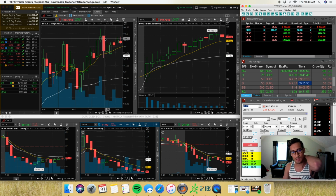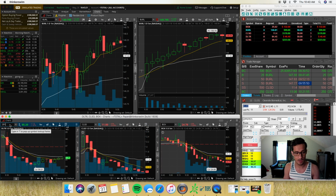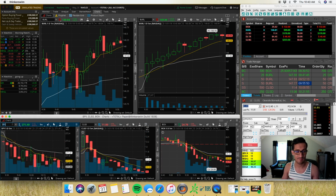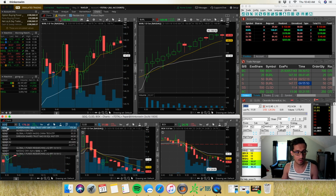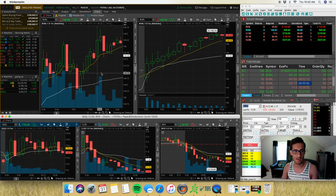The market was still kind of, the SPY is trending down. The Qs are literally going straight sideways. Let me show you guys. So the SPY is barely moving. It's trending down technically. The Qs are going completely sideways, so it's not really helping or hurting anything. But I really did not end up liking this candle, so I went ahead and got out.